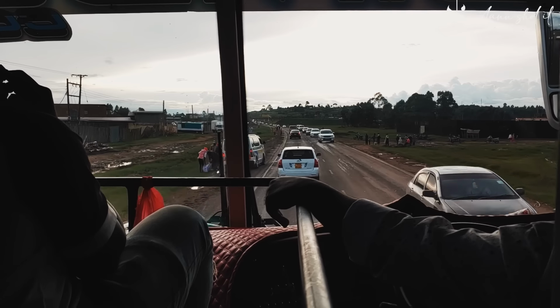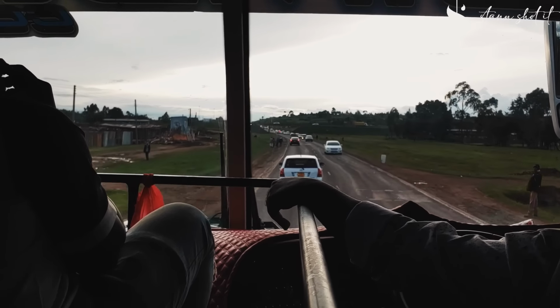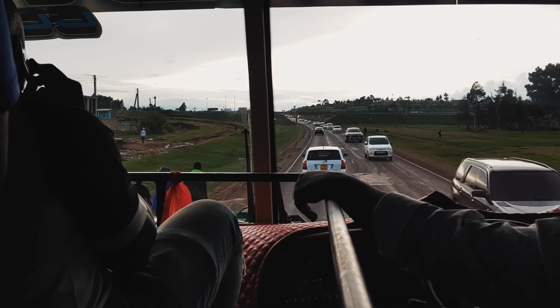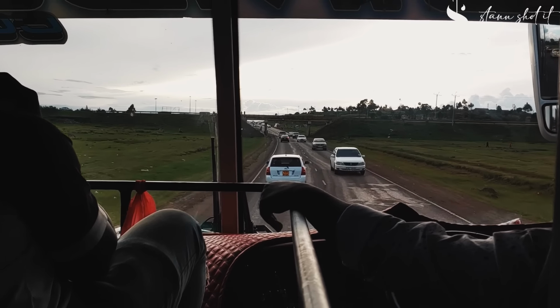The time is now 5:25. We are approaching Flyover. Flyover is a town in Nyandarua County. You see that flyover up ahead? That is the overpass for going to Jabini, Olkalau, Engineer, the hometown of Tulagas. Also, the road goes to Thika.